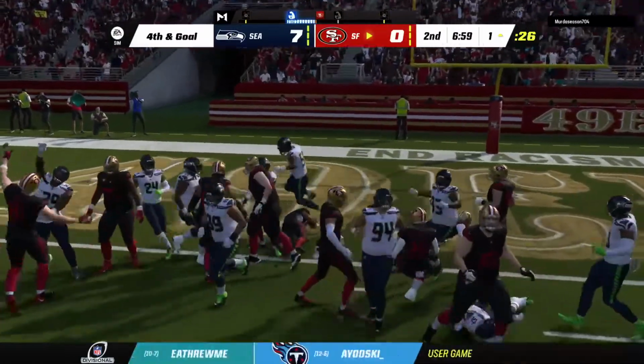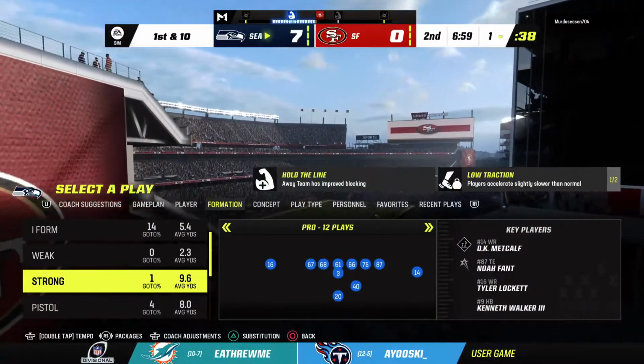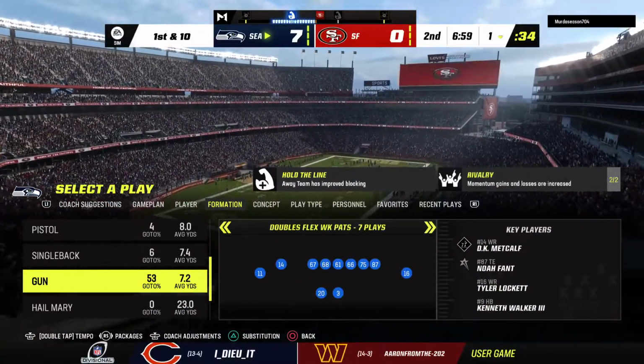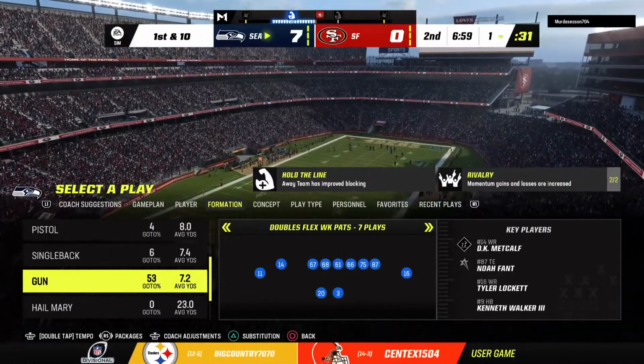Lance going to sneak it. Try to wedge his way in there. No signal. I don't think he got there. He didn't. They try the sneak, but not enough push. He doesn't get in. And the Seahawks able to come up with a goal line stand.